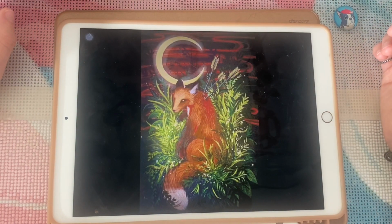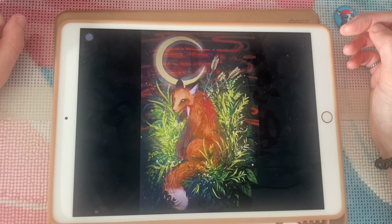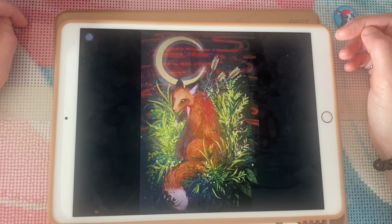So we have the first one. This is the biggest one. It's 80 by 120 centimeters. This is the biggest canvas that we have. And I think the fox does just look so stunning.